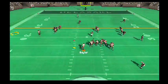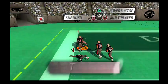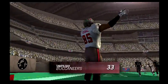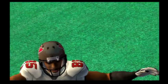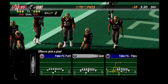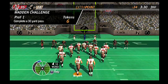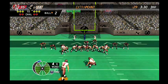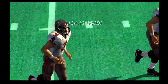Speed on the field for the defense as they line up in the quarter. The 20, the 10, touchdown, Tampa Bay. Touchdown. Great throw and then a fabulous run that goes the distance. You better kick it here. Bryant comes in for the extra point. The extra point attempt is good.